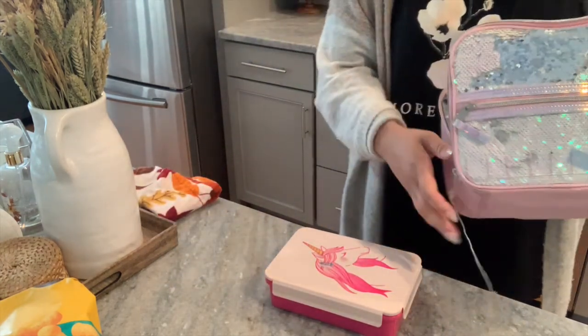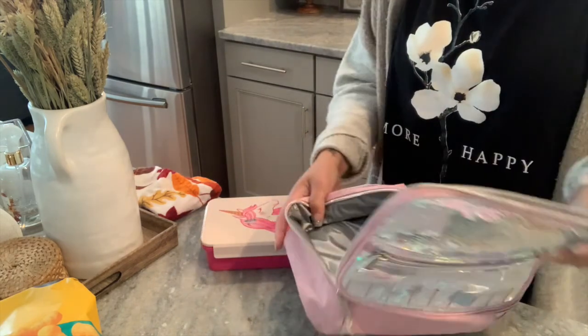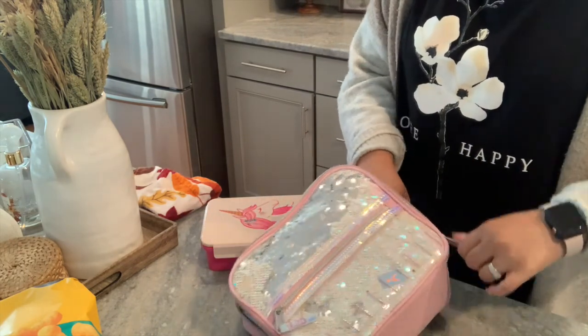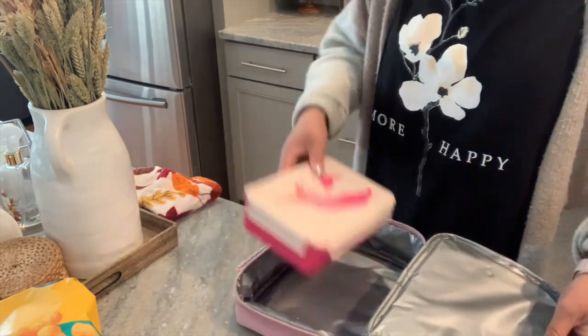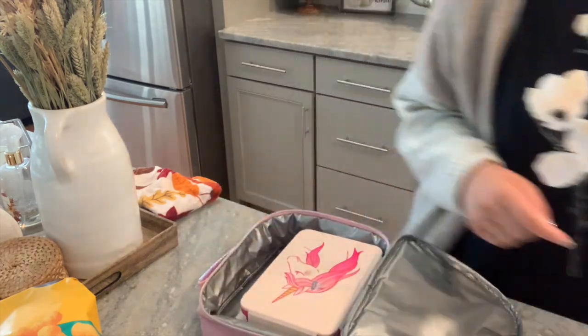And I don't typically have a bento box that keeps it really nice and warm. She just has a regular container, and it works out for the most part. So I do like to keep it a little fresh for her.